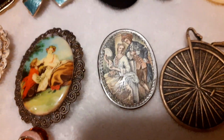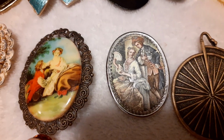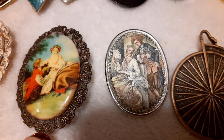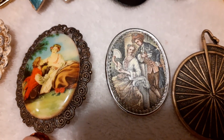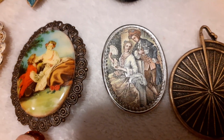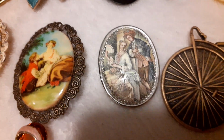The next I have is a Whiting and Davis brooch. Whiting and Davis began shop in 1892. They were selling purses. But by the 1950s, they started selling jewelry and accessories.